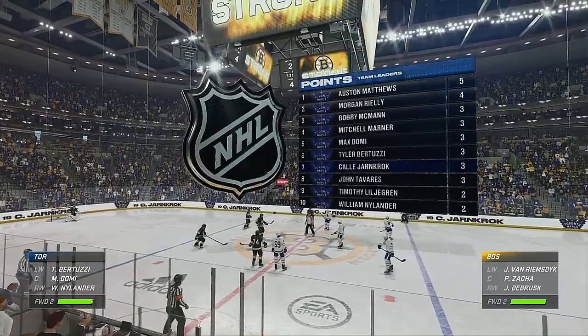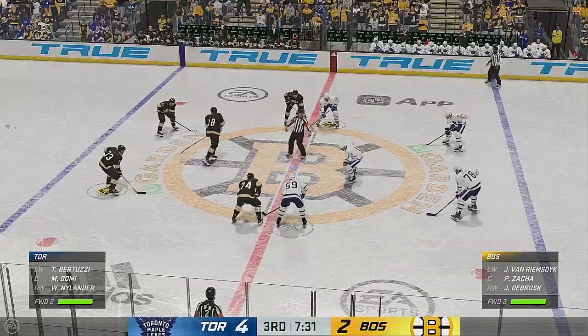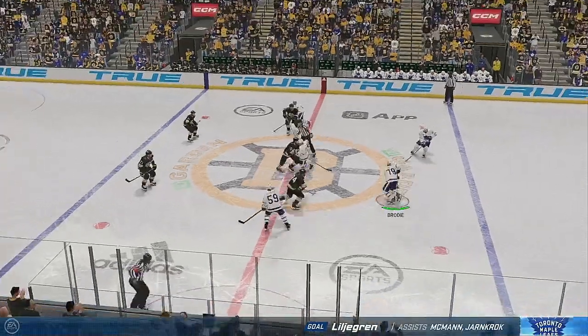Toronto's now up by two here in the late stages of the third. It feels like time is on their side. Time is on their side, but they're gonna have to finish it. And the clock seems a little thin right now for them.